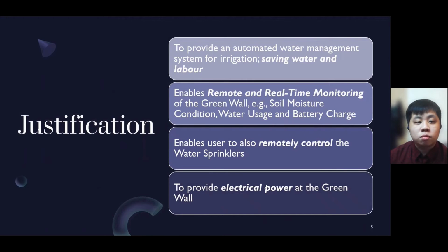The completion of our project will provide an automated water management system for irrigation, saving both water and labor. The GUI would enable remote and real-time monitoring of the green wall, such as the soil moisture condition, the water usage, and the battery charge at the green wall. It will also enable the user to remotely control the water sprinklers, which is a feature specifically requested by the hotel. Lastly, since a reliable electrical infrastructure is lacking at the green wall, our project furnishes it with electrical power derived from renewable energy. That's all from me.